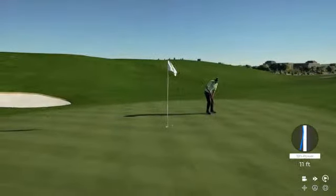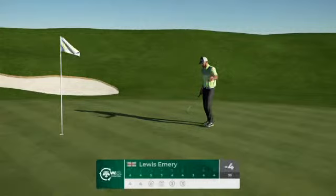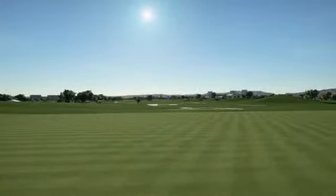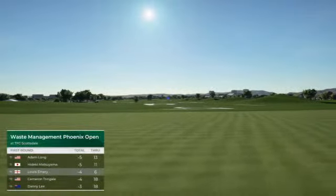Tracking. Nice one. Fourth birdie of the day. And with that, he'll move to 4 under par. And he finds himself in a tie for third.